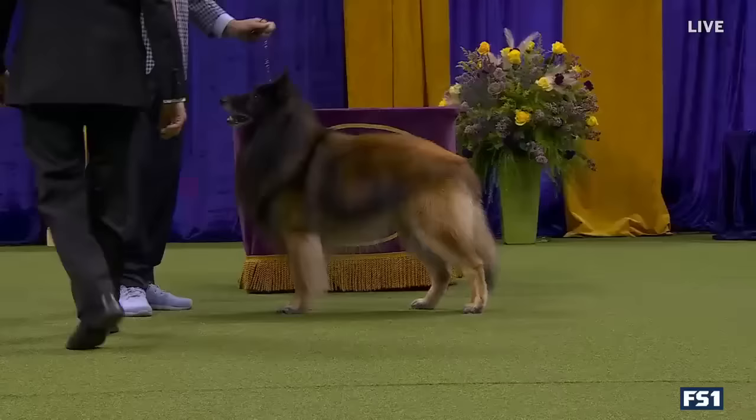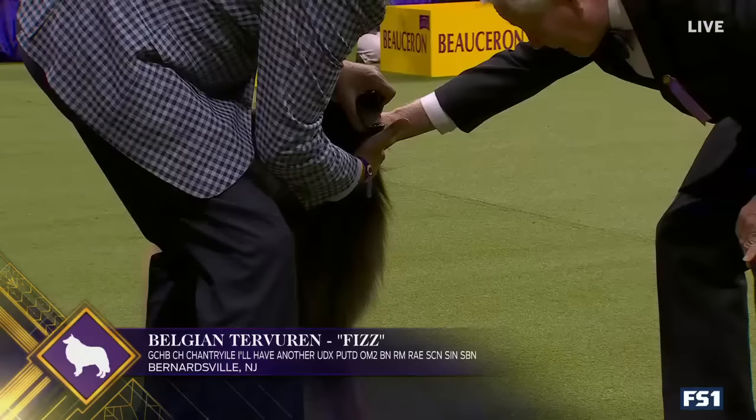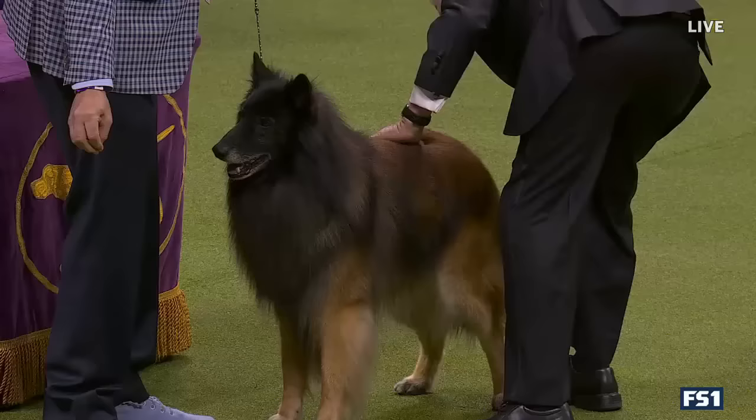The Belgian Tervuren is the fourth of the Belgian breeds. The coat color is generally fawn to russet mahogany with a black overlay. Bred to herd and guard, these dogs excel as search and rescue dogs and in all areas of competition. The breed's versatile and graceful, eye-catching appearance is prized by their owners. This is Belgian Tervuren, number 23.